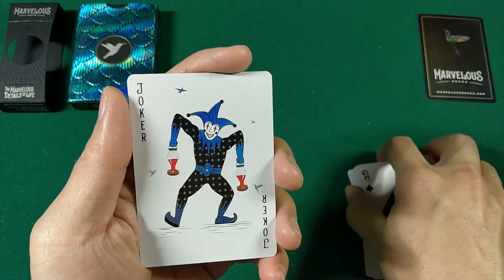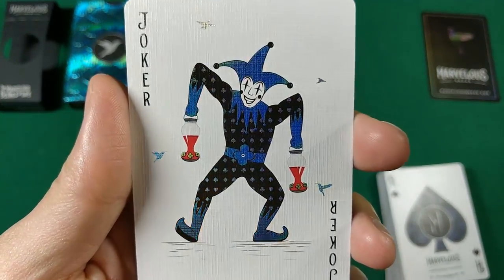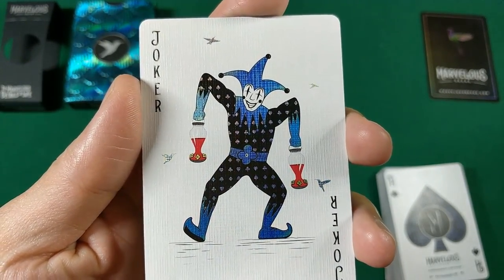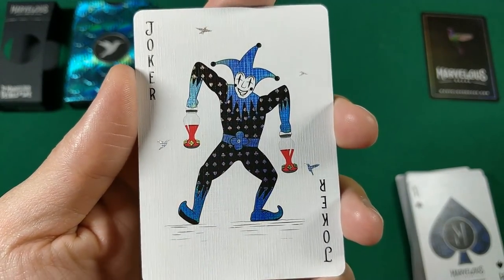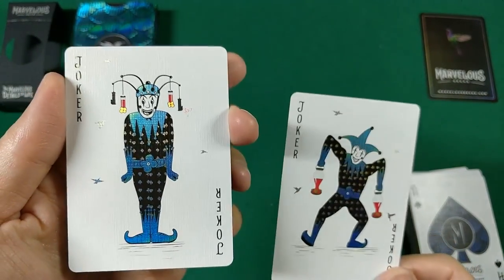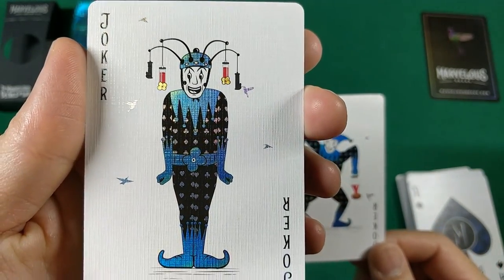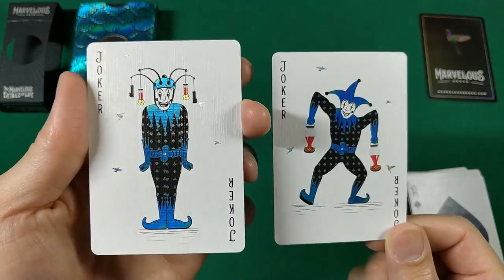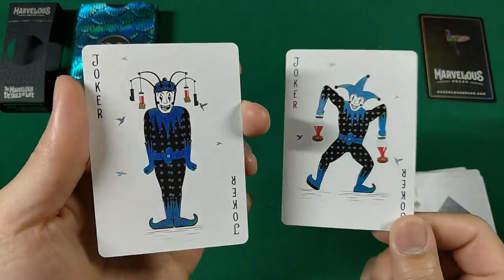And then we get to the jokers. All right, so first joker, he's holding hummingbird feeders, and they've got some hummingbirds flying around him in the background, and then certain parts like his hat, his sleeves, his belt, and his shoes are going to be in that nice blue holographic foil. Very nice. And then the second joker, he's wearing a funny little hat that also has these bird feeders on. Got the hummingbirds in the background as well, and the holographic foil. Very cool, creative jokers. I like them a lot.